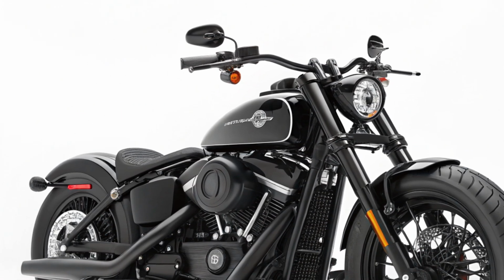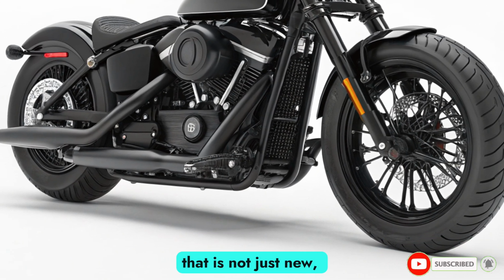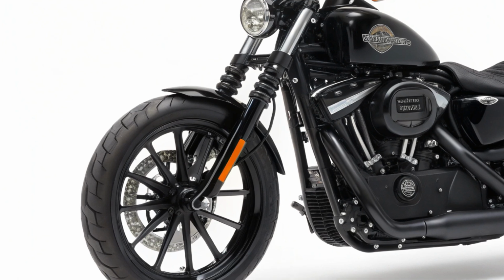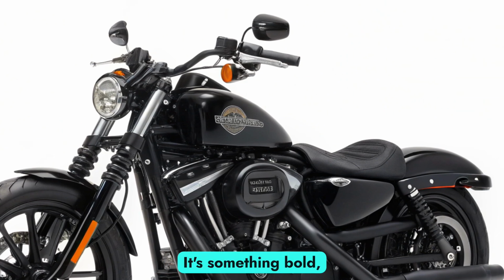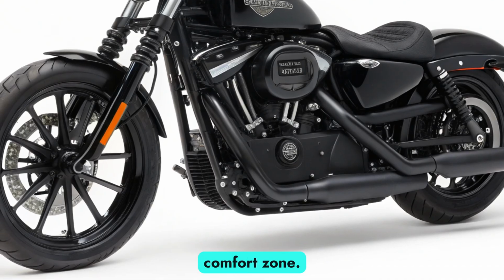Today we bring you an exclusive review of a machine that is not just new, it's revolutionary. This is the 2025 Harley-Davidson Model R, a name you haven't heard before, but one you'll never forget. The Model R isn't just another cruiser or a classic throwback. It's something bold, fresh, and totally out of Harley-Davidson's comfort zone.